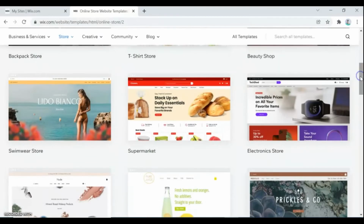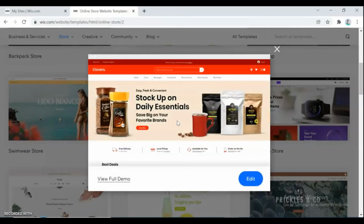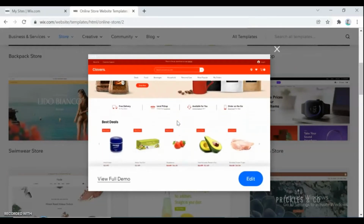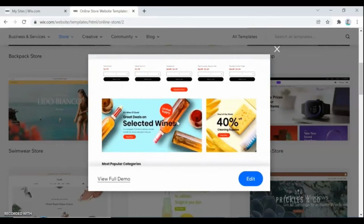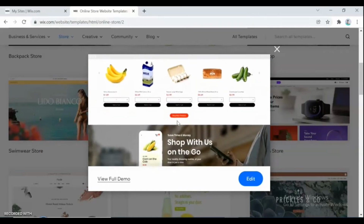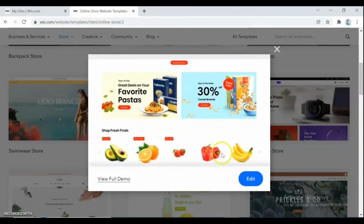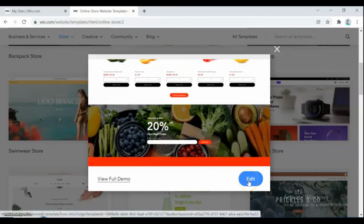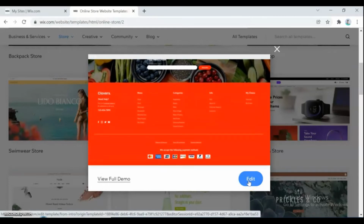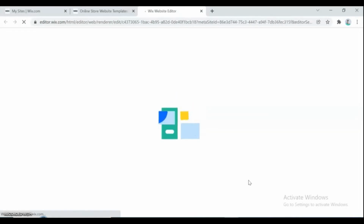Before you pick and select any template, view the site first. If you like it, then go ahead and edit the template. It takes a few minutes to load the site.